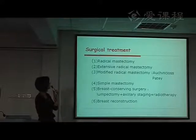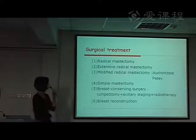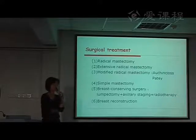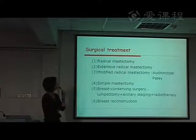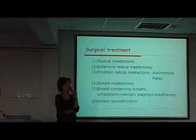Okay, first we discuss the surgical treatment. The first method of surgery is the radical mastectomy, invented by Halsted, so we call it the Halsted operation. In this operation, we will remove the nipple-areolar complex and the skin at the surface of the lump.